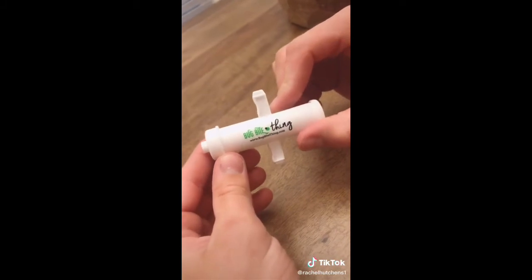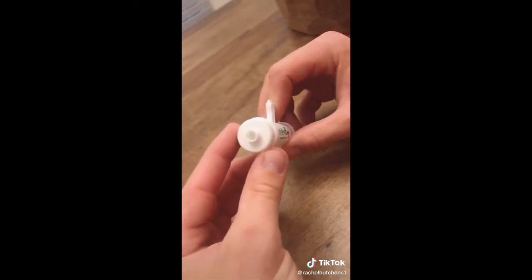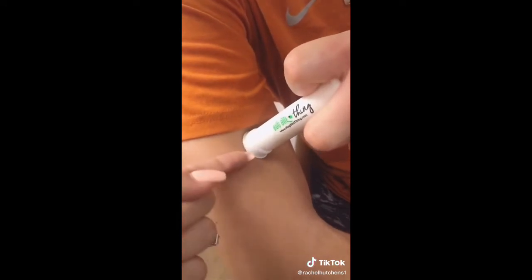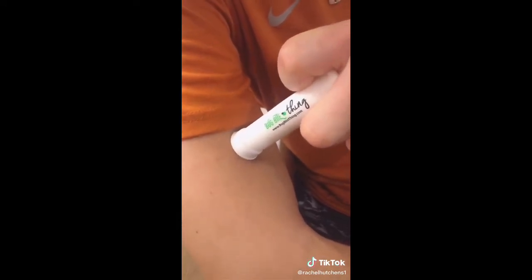I can't attest to this because we've never tried it with a splinter, but it totally works on bug bites. All right, he does have a mosquito bite, but we're just gonna show you what you would do. You basically put the mosquito bite in the center and then pull up the lever so that it sucks all the saliva into the tube, hold it for 10 seconds, let go, and he will immediately feel relief without itchiness or irritation.